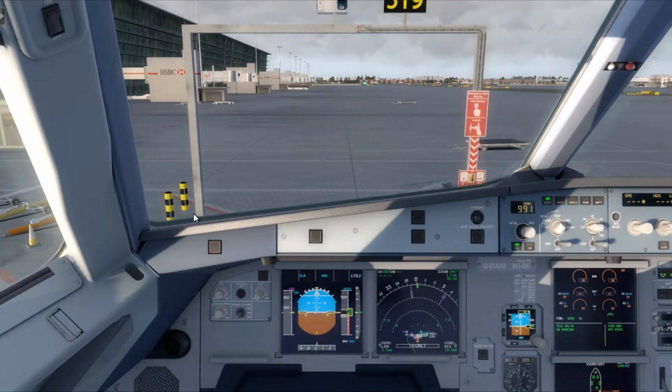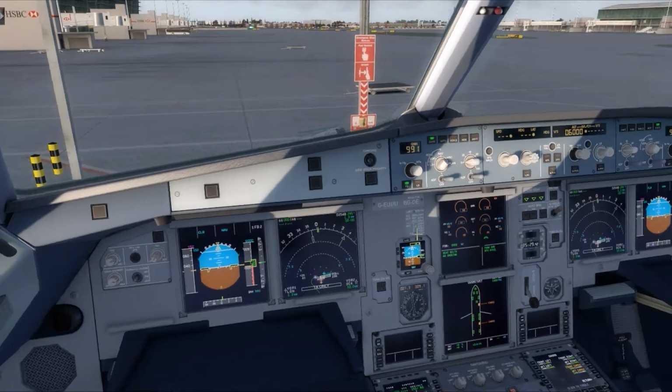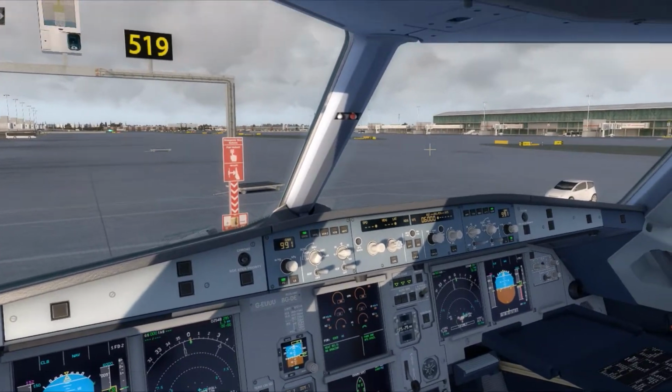Okay, so let's contact Heathrow Tower here. Heathrow Tower, very good afternoon. This is Speedbird 926, we are on gate 519 and we are requesting an IFR clearance to destination airport Munich as filed. Standing by for clearance 926 Mike. Okay, so we are going to stand by for a clearance.